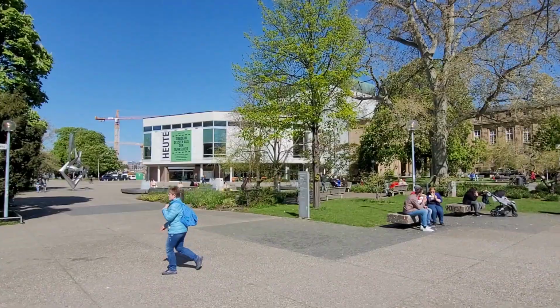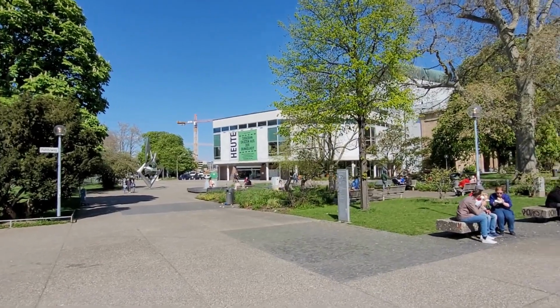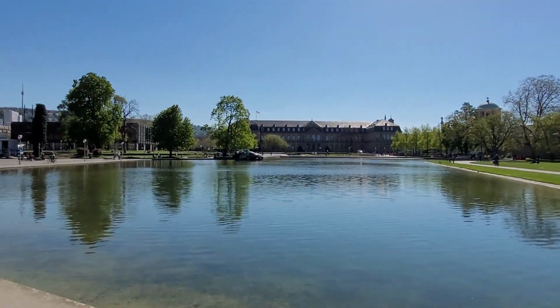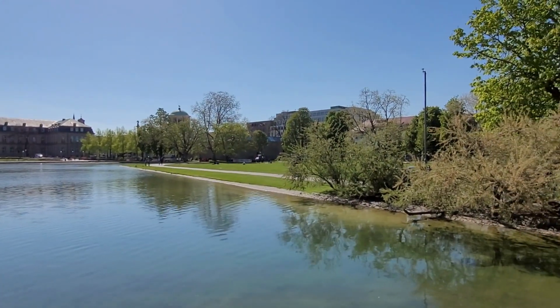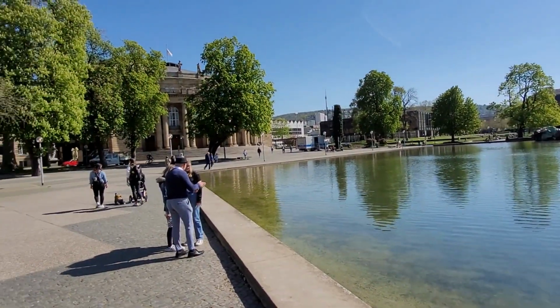It's quite nice. So this is the State Theater, that's the actual theater itself. And then this is the Opera House right here. And then across this pond, I believe that's the castle. Very pretty, very scenic.